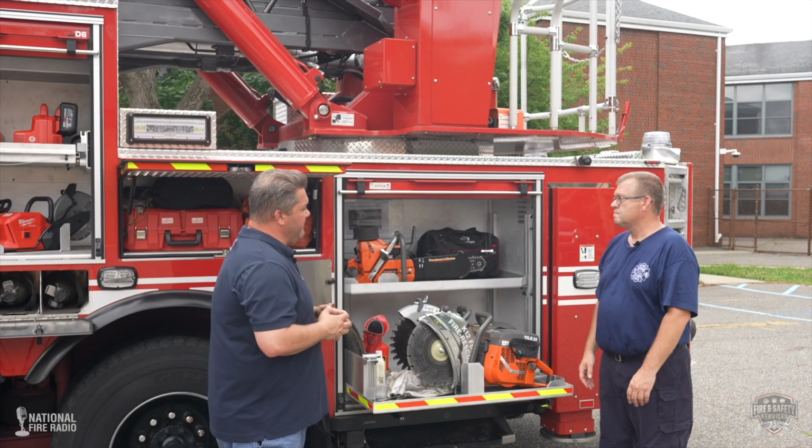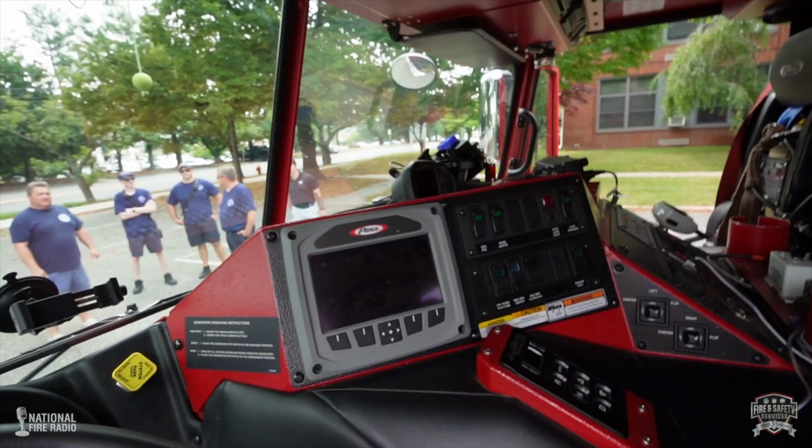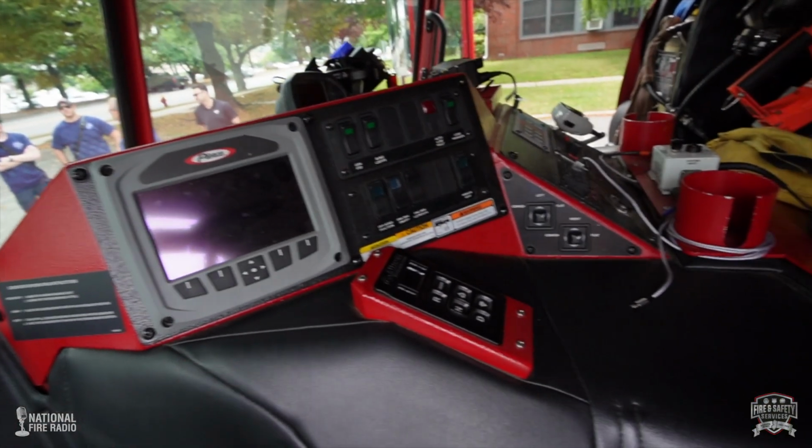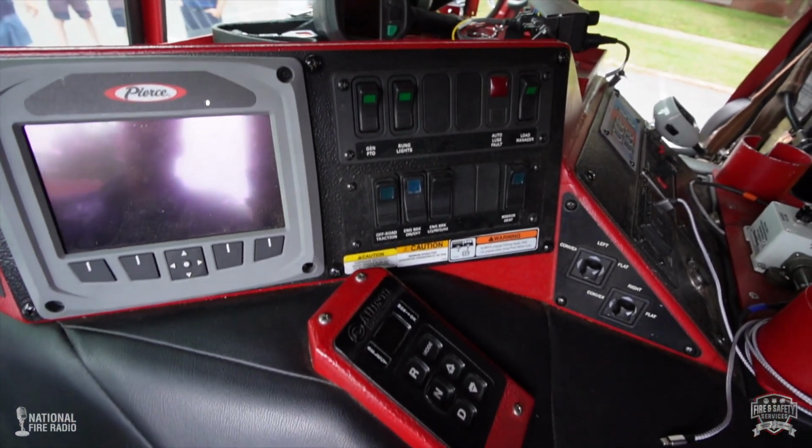Awesome. Cameras over the outriggers? Correct. The driver has the option to hit the camera as he's pulling up to the scene to see where the outrigger is going to drop. Drops a nice little outline for us and allows him to see, okay, there's the car, there's my outline. I got to move left, I got to move right, or I got to move up. He can kind of save a little time pulling up to that scene position as an apparatus.